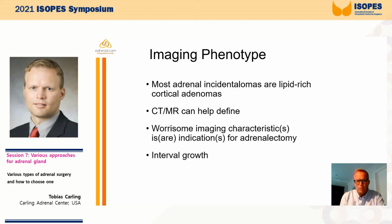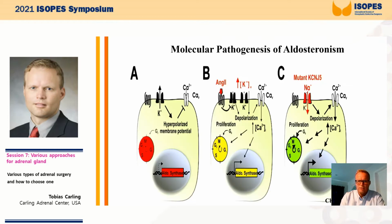Of course, the biochemical workup to rule out primary hyperaldosteronism, hypercortisolism, as well as pheochromocytoma is absolutely key, but the imaging phenotype is important as well to decipher which tumors need to be resected. Most adrenal incidentalomas are lipid-rich cortical adenomas. CT scan and MRI can help define the characteristics. And worrisome imaging characteristics by itself may be an indication for surgery. Interval growth as well as tumors greater than 4 centimeters often require surgery.